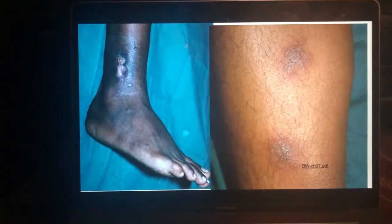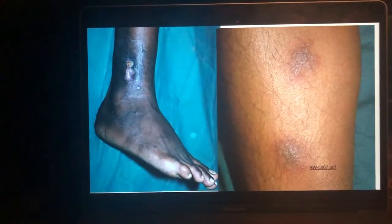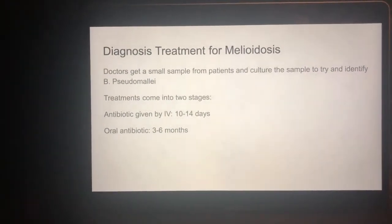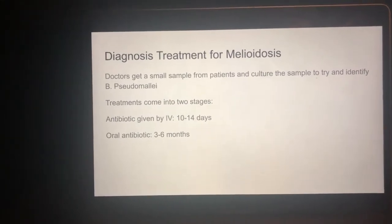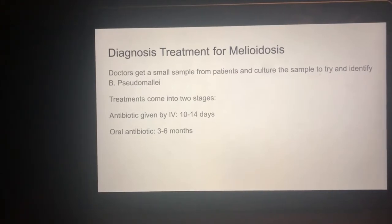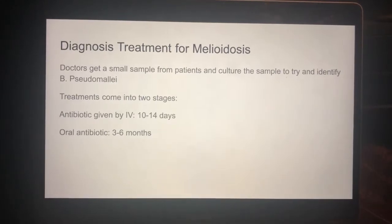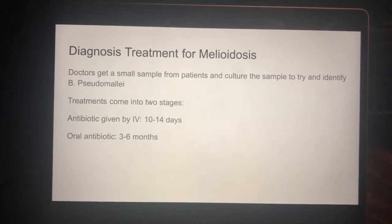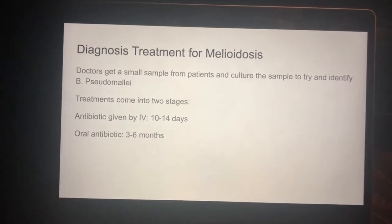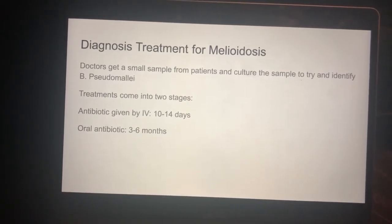Here's some photos of what it would look like if you have melioidosis. Diagnosing melioidosis can be kind of tricky. Again, you have to isolate it from the patient and put it in a culture, and then identify it. Once diagnosed, if you're still alive, you have to go through a rigorous treatment. Because it's slow growing, the treatment has to be drawn out.